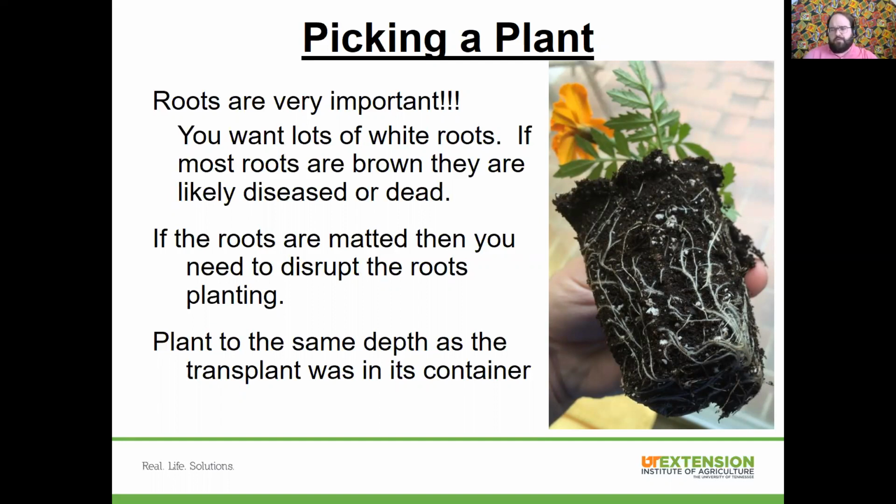For the vast majority of plants, that would actually be a problem because those roots need access to air, and we don't want to be covering up their stems with dirt. That can lead to opportunities for disease or insects to take advantage. So we wouldn't want to bury it any deeper.